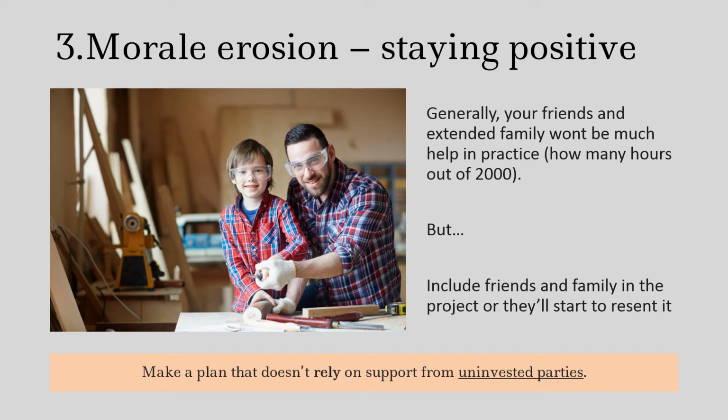Now, I'm not saying exclude them from it. It's important to include them in the project and let them see what you're doing. It's going to take up so much of your time and it's going to take up so much of your attention that if you don't incorporate them into it, they're going to start to resent it and eventually you. I'm just saying, when you make a plan, make one that doesn't rely on support from uninvested parties.